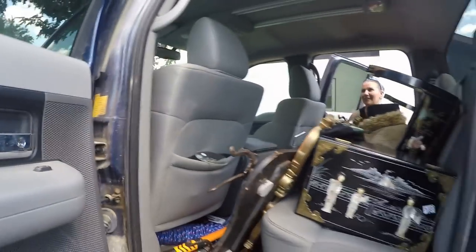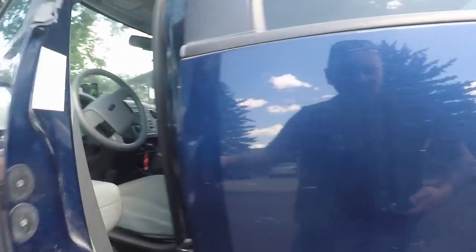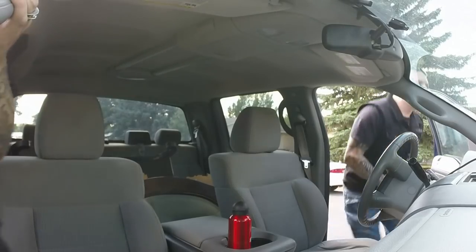Here, how's that? Yeah, that should be fine. Yeah, I figured that was pretty old. Yeah, it is, eh? Yeah, I almost got into that truck. That would have been awkward.